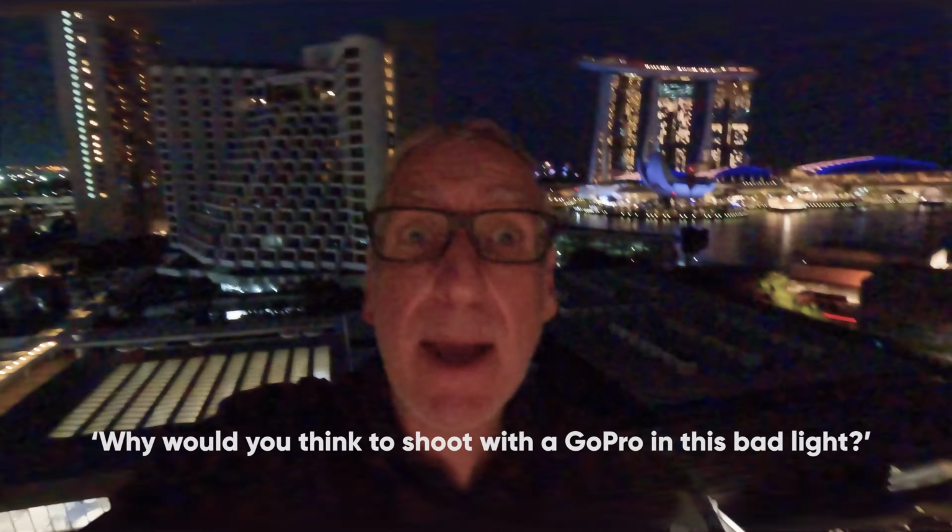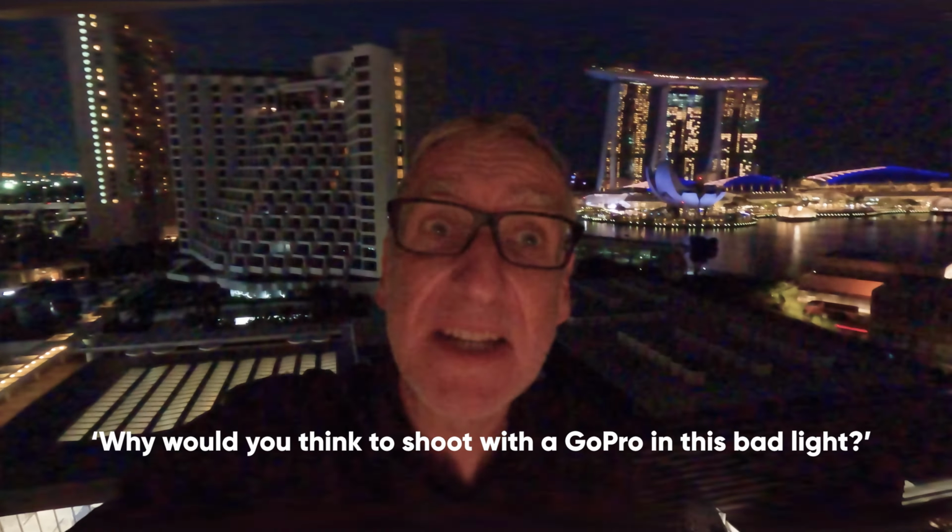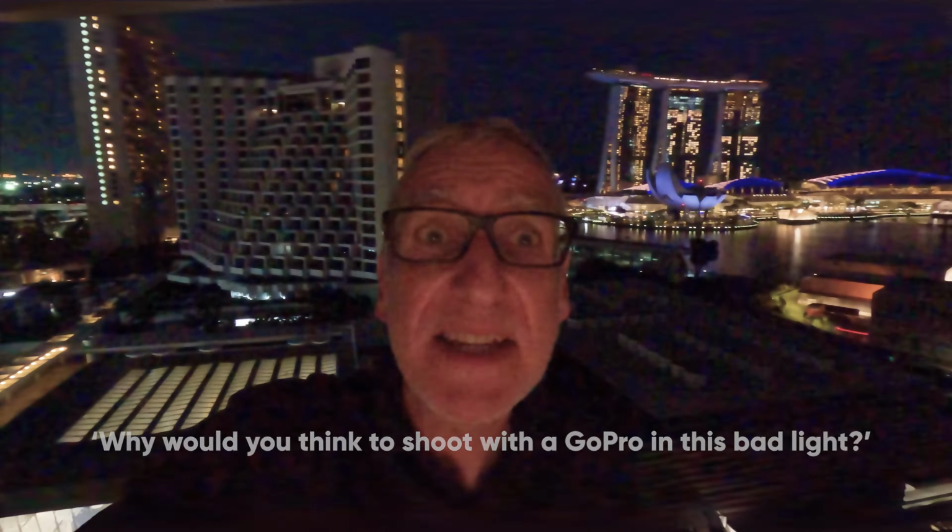Welcome to Singapore with the spectacular Marina Bay Sands as my backdrop. And you know, if there's one question I get asked more than any other, more even than why do they call it a building when it's already built, that question would have to be, how can you capture the diversity of Singapore in 2023 with a mid-20th century folding medium format camera? Well, today we're going to try and answer that question.